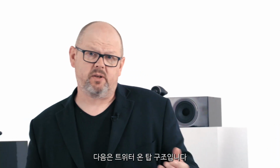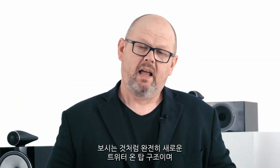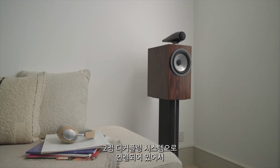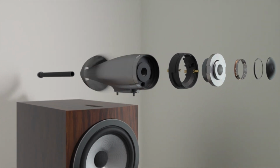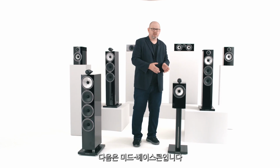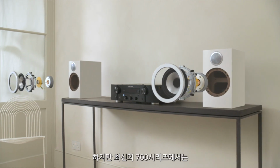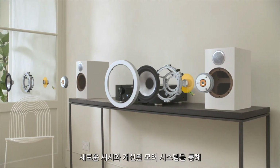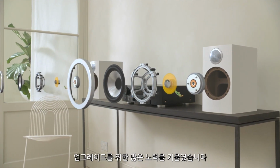Moving on to tweeter on top forms, and as you can see, there's a brand new tweeter on top shape, and that's joined by a 2-point decoupling system, which again greatly helps the sense of isolation of the high frequency. Moving back to mid-bass cones, of course we're maintaining our iconic continuum cone, but even in the latest generation of 700 series, we've worked to try and improve it with updated chassis and improved motor systems.